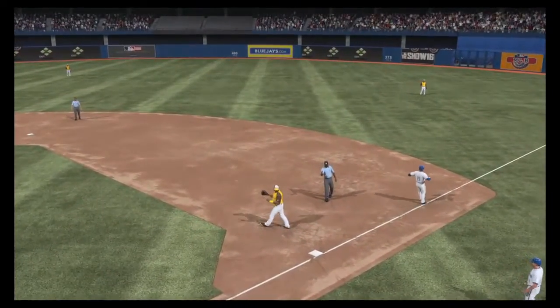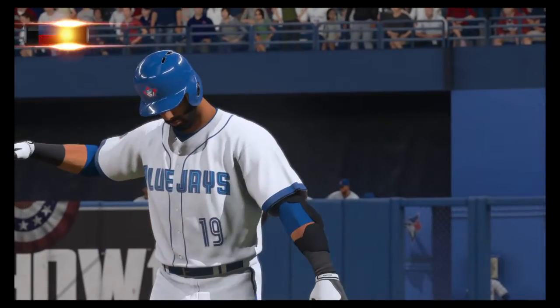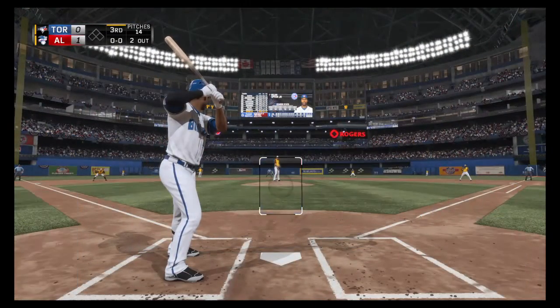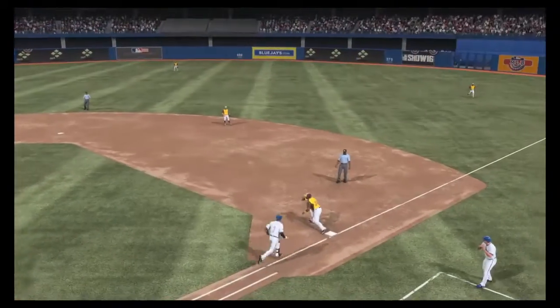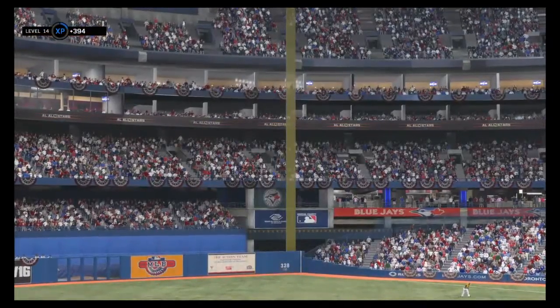On to first as the throw takes care of him, and it's a quick two-up, two-down start to the third. Melvin Upton Jr. will stand in now with two away, trying to avoid another 1-2-3 inning. Now, this has been total domination these past few innings. And we'll have to leave it there as the play is made here to end the inning. Make it 9 straight here to start the ball game.